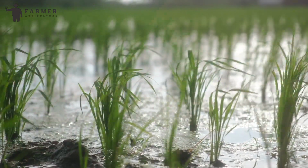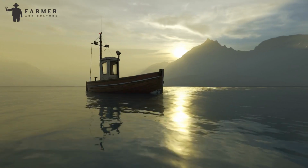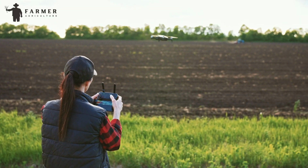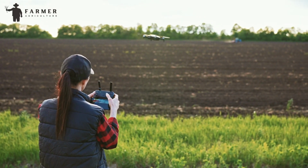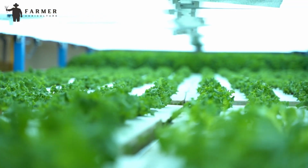It doesn't end here. The weather station of this irrigation system can monitor the sunlight, temperature, weather, and rain. This feature enables the AI to analyze how much moisture will be added or lost from the soil, and then adjust the water requirement accordingly.